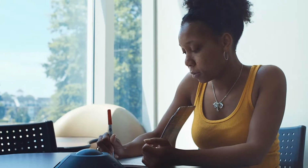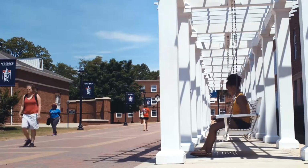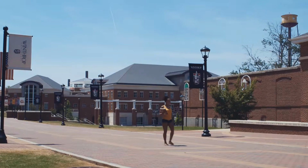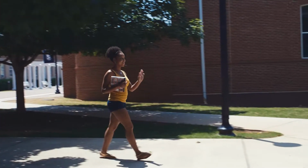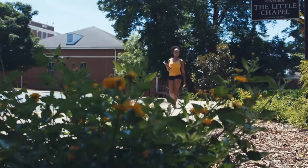I'm from a small town known as St. Stephen, South Carolina. I grew up on a farm, me, my father, my mother, and my younger sister. I came to Winthrop because I had a cousin that recently graduated from here. She told me about the small class sizes, which attracted me because you get that one-on-one attention from your professors, the friendly environment where everybody knows each other, and basically the beauty of the campus.